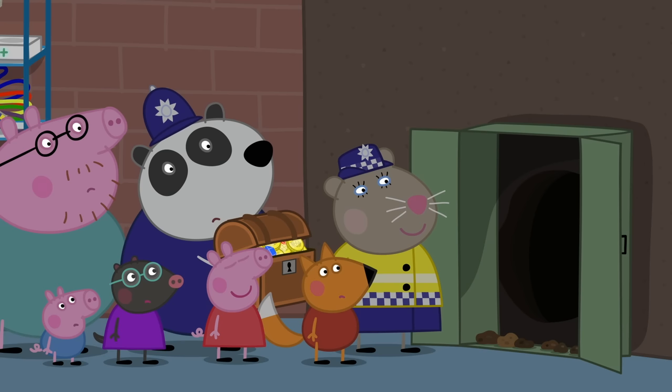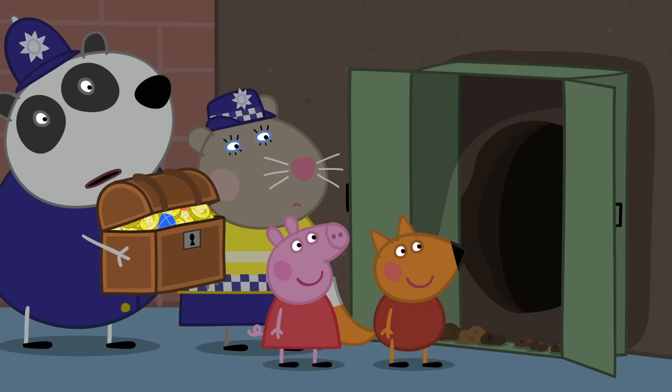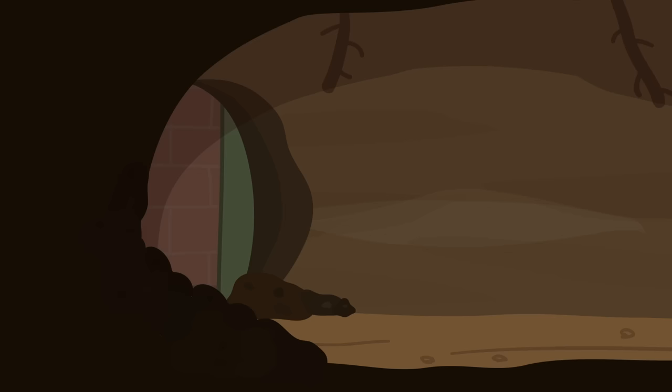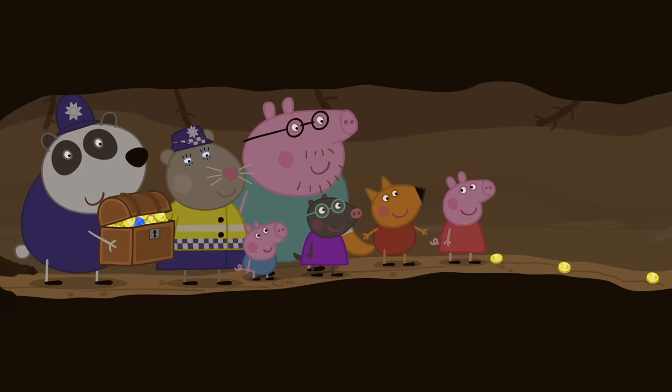Oh, it's gone. That's strange. Another mystery. Hello, hello, hello. There's a hole in the wall. And a tunnel. Someone has dug a hole and taken our treasure chest down the tunnel. A criminal mastermind, no doubt. I wonder where it goes. Look, there are coins on the floor. Uh-huh, a trail. Let's follow the trail. We'll soon find out who took our treasure.